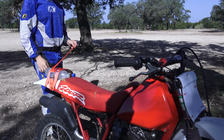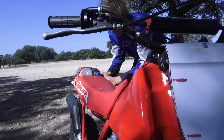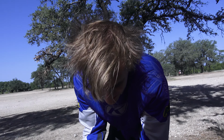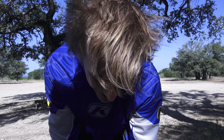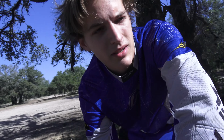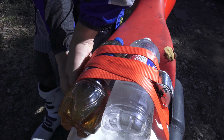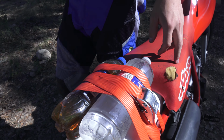This is like the big red piglet, you know, because the 650 is the big red pig. I'm pretty sure we're gonna see this bike just dominate the trails. Then I can tow you up some hills if it's a little too steep or something. So this is oil here? I thought it was iced tea. No. Tell me again why you're bringing oil?